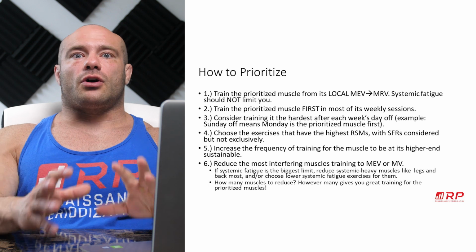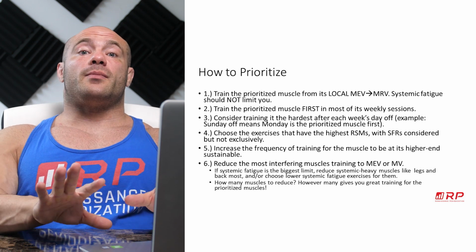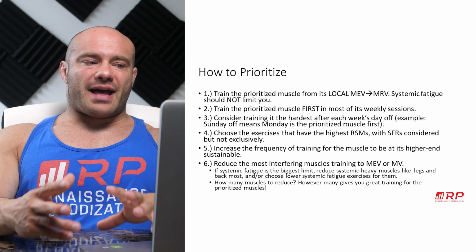You want to choose the most hardcore exercises that really mess up the muscle group. Don't worry about the fatigue too much. Worry about that later when you're training more in a balance.